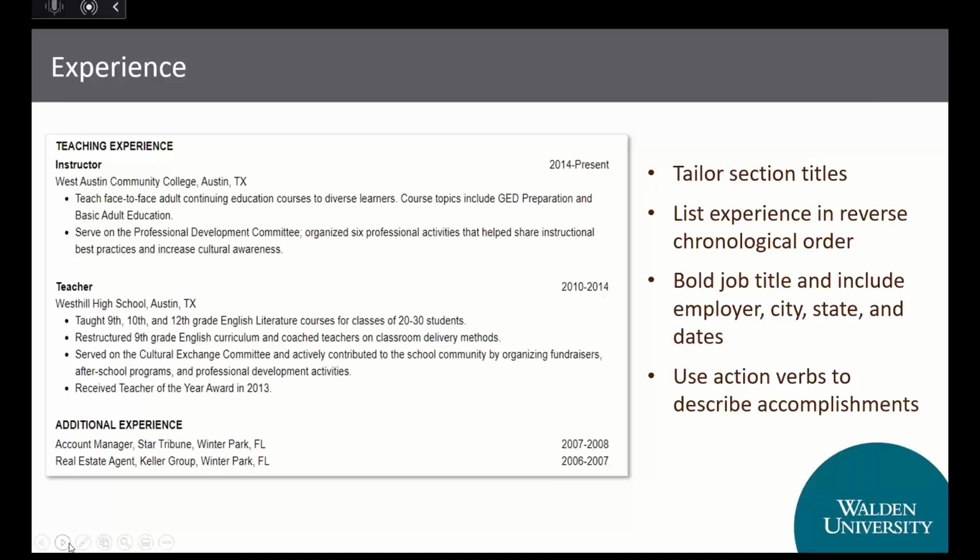And then next, you want to develop strong accomplishment statements. Start with an action verb. Use past tense when describing past experience. For example, Stella uses teach for current experience and taught for past experience. Also, provide specific details. Focus on achievements and accomplishments and include results and quantify when possible.